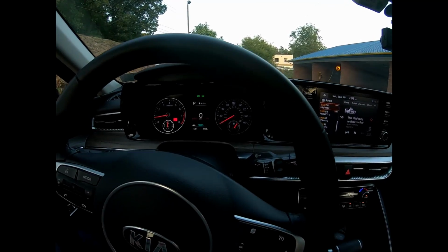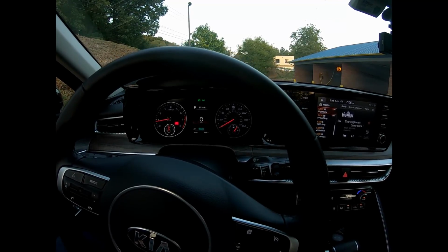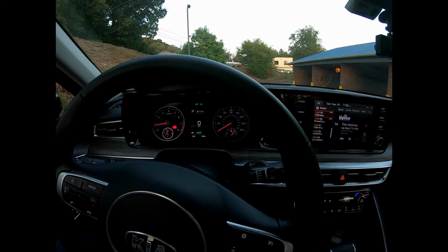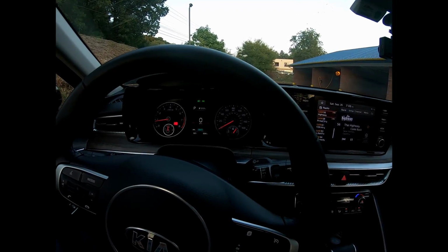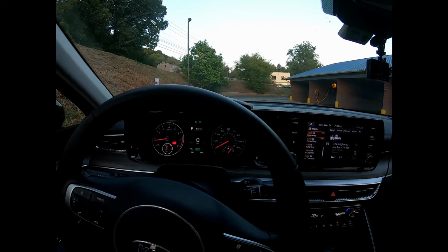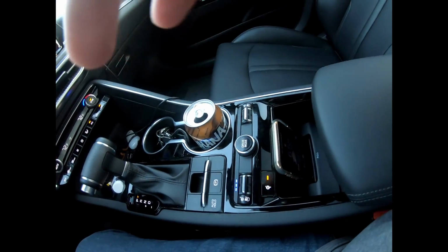Initially, this car, during the first 100 miles, honestly up to the first 300 miles, tends to be a lot more jerky. The shifts are a lot harder. They're more pronounced. And it is very on again, off again. You touch that gas pedal, it is very sensitive. Now, it could be you get used to driving it as well, but the more I've driven it, the smoother the shifts have gotten, and the smoother the acceleration is.